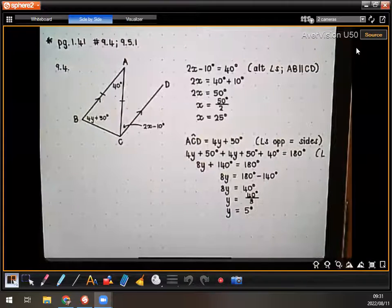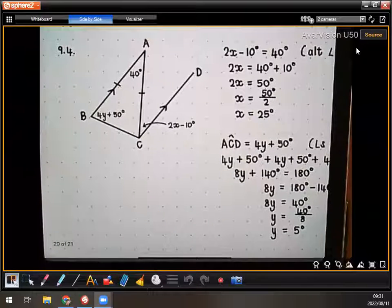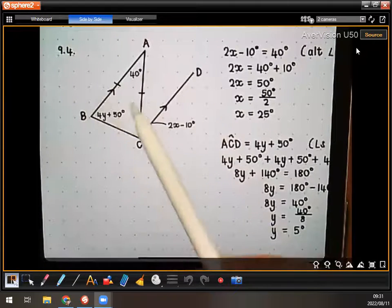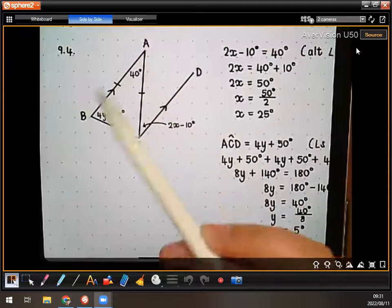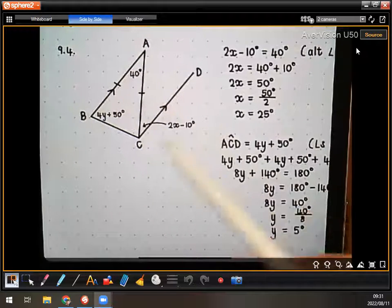All right, so 9.4. Here you have to solve for x and y. So you have to calculate the value of x and the value of y. Now these two questions, right? 9.4, I can't actually remember how 9.5.1 looks like, but basically 9.4 is a type of question that you can expect on Monday. All right, because it includes a triangle, you have actually an isosceles triangle here, right? I hope you guys noticed that. And then you have parallel lines. Okay, so they can take a wide variety of things within this one question.